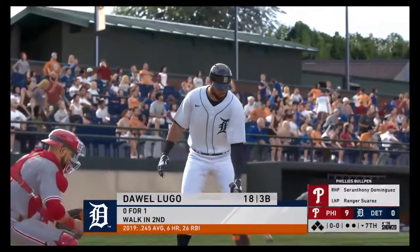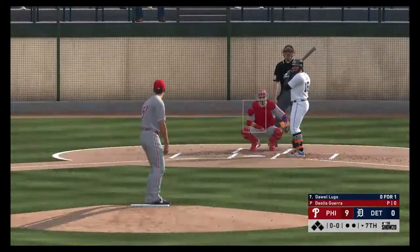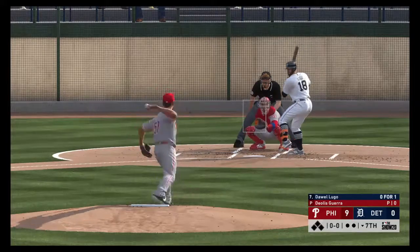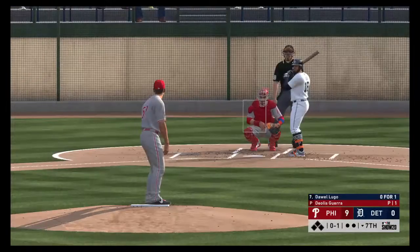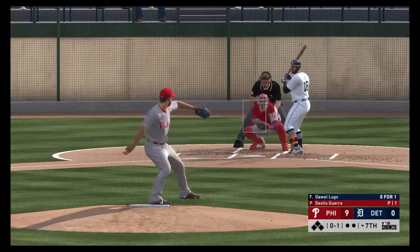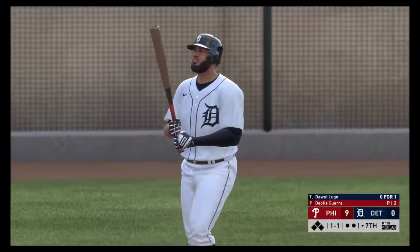Digging in, Dawa Lugo. He struck out swinging in his last trip to the plate. It doesn't look very promising so far in this one as we move into the later innings. Down by a bundle, it's time to get some base runners and hopefully a long ball to get them back into this one. The 0-1 pitch. Ball one. Tough one to call there, but it's ruled just above the zone.